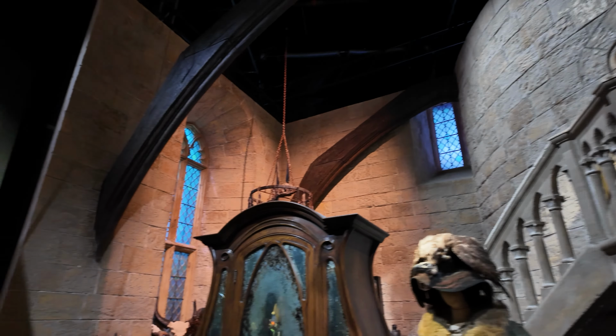I'm of course talking about the Defense Against the Dark Arts classroom. Like much of the first Harry Potter film, the Defense Against the Dark Arts classroom was originally shot on location at Lacock Abbey in Wiltshire. Professor Quirrell's version of the classroom, which you can see on the screen just to my right-hand side, looked very, very different to the version that you can see behind me.